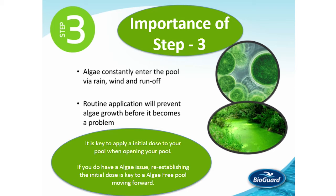Now, algae prevention is important because algae is constantly being introduced into the pool environment. Whether it's through rain or wind or runoff, there's a lot of different places algae spores come from. Now, when those algae spores get into the water, if they don't get killed, they reproduce and they grow, and eventually 10 spores become 100, become 1,000, become an algae bloom. So we have to make sure we keep them from growing and reproducing.